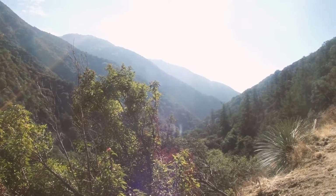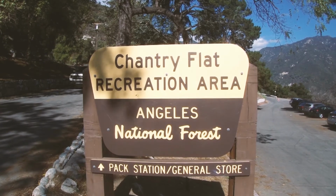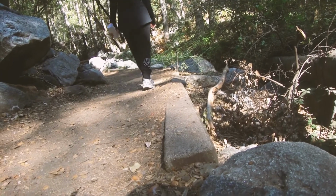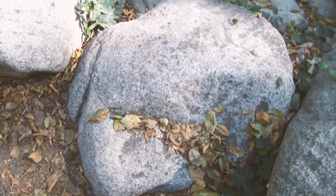The drive up the hill was rather windy compared to Griffith Park, but we made it to the parking lot at Century Flat. You would need an adventure pass to park there, which can be purchased at Angeles National Forest and Gabriel Mountains National Monument.